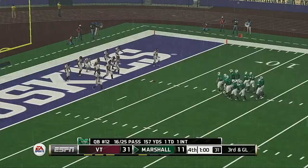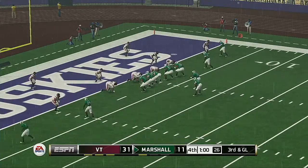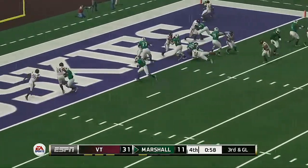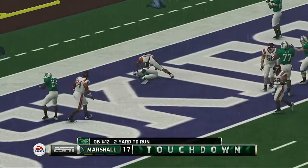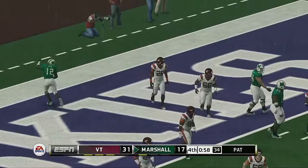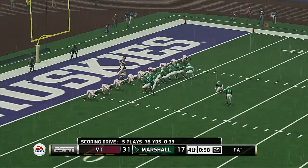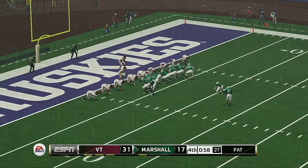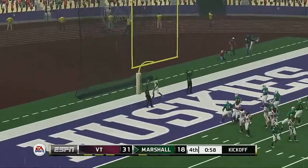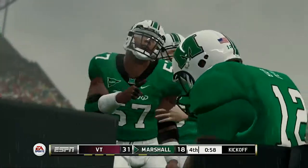So here we go. It's 3rd and goal from the 2-yard line. Under a minute left. Touchdown, Marshall! And he adds the extra point. So that's a five-play, 78-yard drive, and a touchdown as a result.